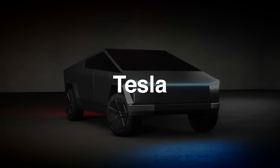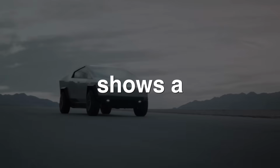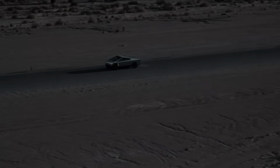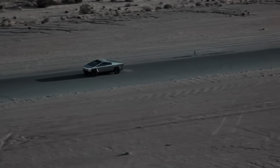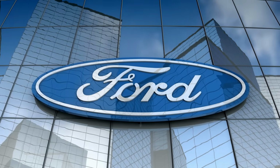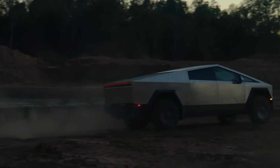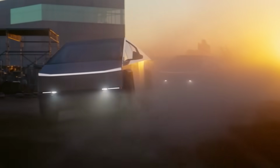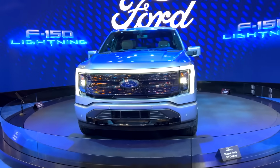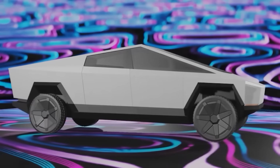Tesla has received over 1.3 million pre-orders for the Cybertruck, which shows a strong interest from consumers and businesses. This truck is inarguably one of the most anticipated EVs in the market, and it promises to challenge the dominance of traditional truck makers like Ford. The Cybertruck has several features and advantages that make it a formidable rival for the Ford F-150, which was the best-selling vehicle in the US for over 4 decades. Simply put, the Cybertruck is here to change the story completely.